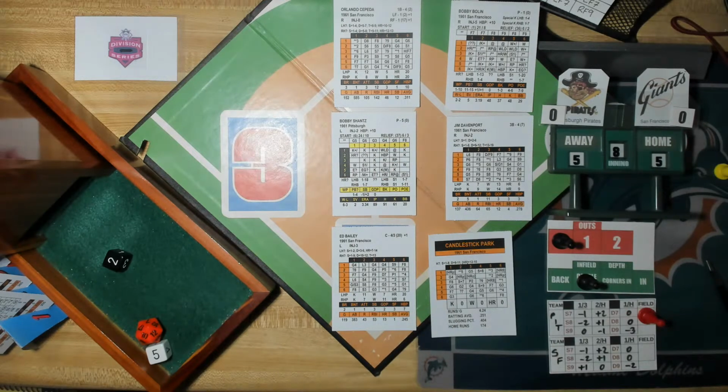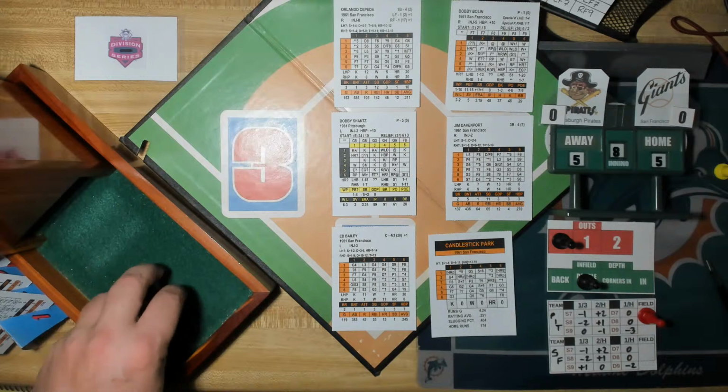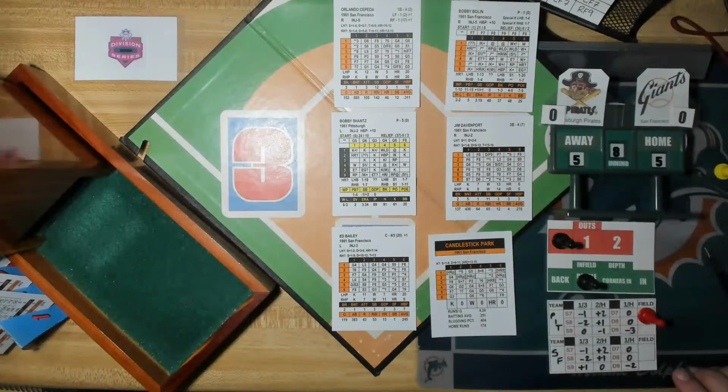6 wins, 3 losses, 2 saves, a 3.34 ERA. Shantz now going to try to stop the Giants from taking the lead here in the bottom of the 8th inning. Cepeda on second, Davenport on first. Shantz will make a pitch. Strategy roll 6, nothing happening. Shantz will set it up. Infield still a double play.